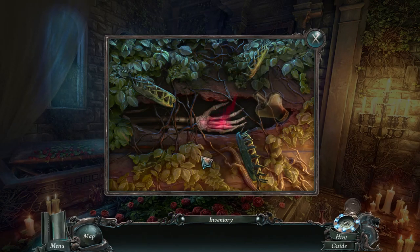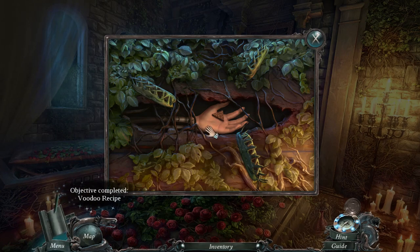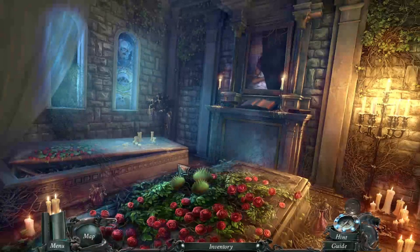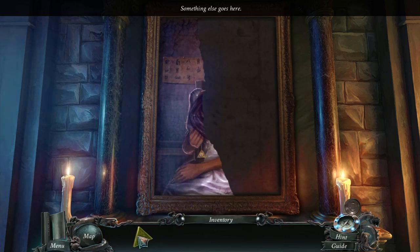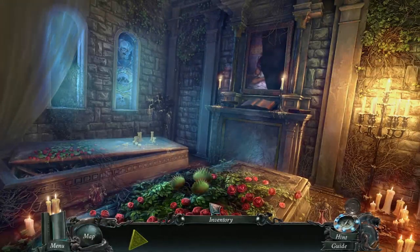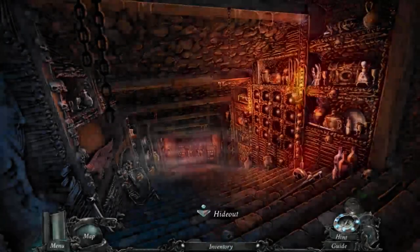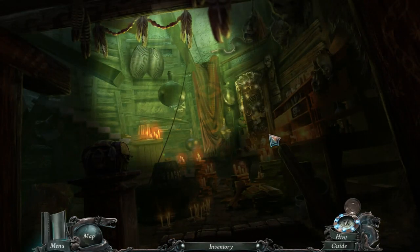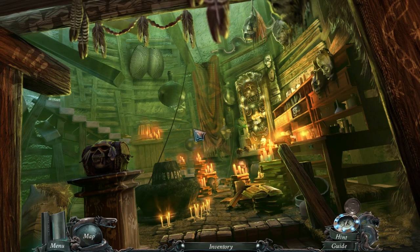Generate the hand. Ugh. I'll take that. Ah, oh, that's actually dope. Alright. Oh, that's right, this is for the monkey head. Nope. Wrong way. She's missing. Someone has taken my daughter. Means we're on the right track.